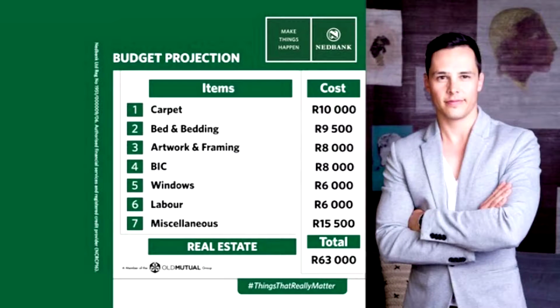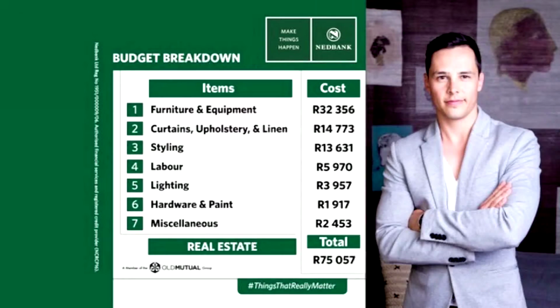Our design contestants definitely went all out on style and design, but did they go all out on budget? Let's find out. It's time now to reflect on the projected budgets our three design teams put together last week to see how well they stuck to it. Rudolph, total projected budget was 63,000 Rand. He actually ended up spending 75,057 Rand. That's just over 12,000 Rand more than he originally budgeted. And the biggest portion of that went to furniture and equipment.